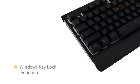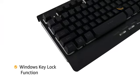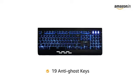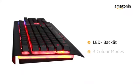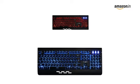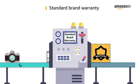The Blaze has a Windows key lock option that allows you to play easily without any interruption. It also comes with 19 anti-ghost keys for an enhanced gaming experience. The LED backlit keyboard comes with 3 color modes for all your gaming needs. The Blaze keyboard has a lifespan of up to 10 million keystrokes. This product comes with standard brand warranty.